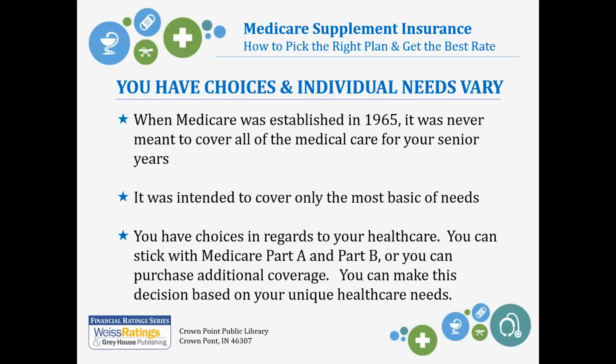So in 1965, when Medicare was established, it wasn't meant to cover all of your care for your senior years. It was designed for basic needs. You do have choices in regards to your health care. You can stick with Medicare Part A and Part B, or you can purchase additional coverage, but you'll make this decision based on your unique health care needs.